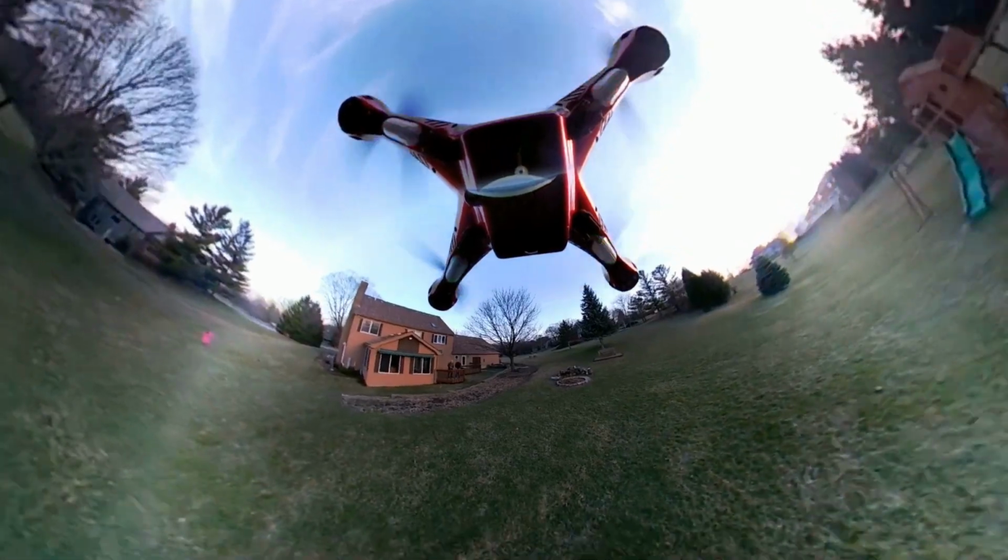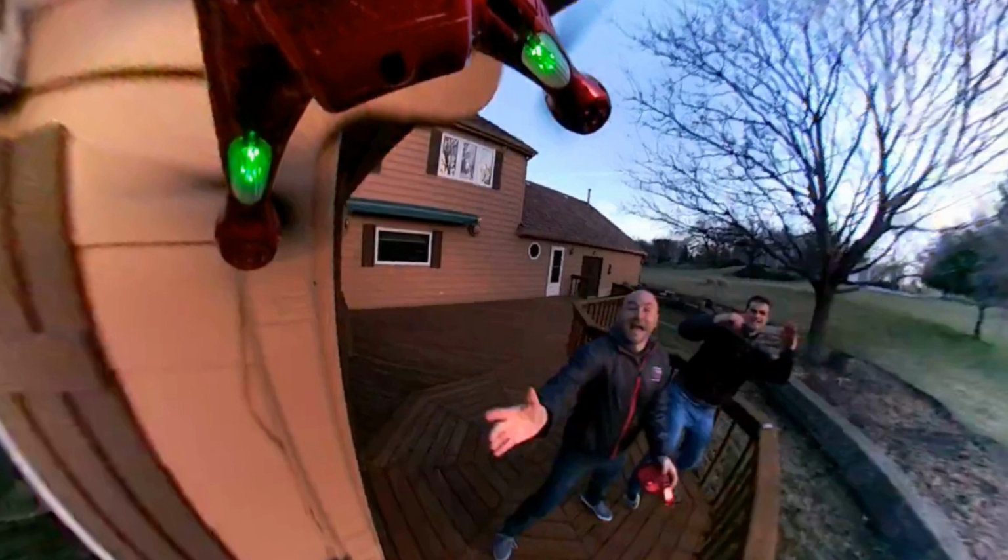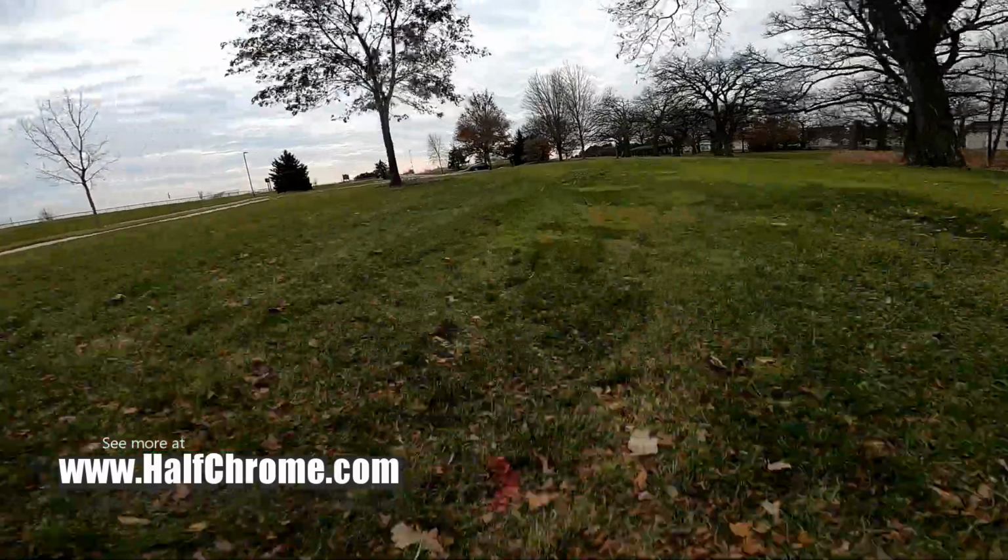One of my favorite crashes: forgot to turn the Wi-Fi off, the camera interfering with the drone, goes into the house. Oh. Look at this, I'm trying to save the house and Chris is trying to get out of the way. This is one of my least favorite crashes, flying the DJI FPV. Look at all those spectacular lights. I was super nervous because there was a lot of expensive equipment there.